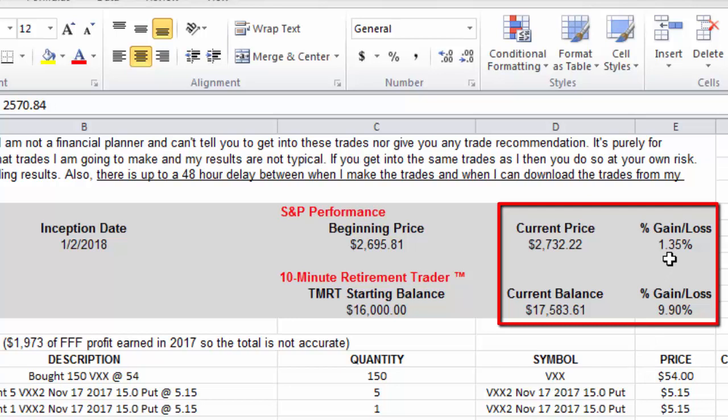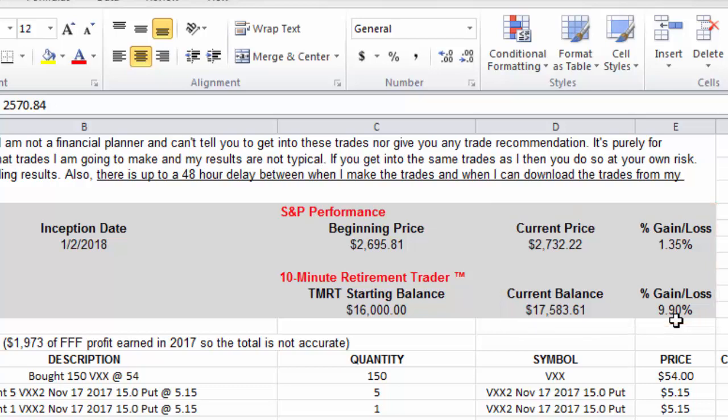So here's where the account stands mid-February. The market is up 1% for the year. My account is up 9%, almost 10%, 9.9%, so about 10%. This is booked profit. This is profit I have actually already earned that is protected because it's not out in the market right now. So this is where I stand mid-month. Again, I don't know where I'll be at the end of February. I could lose it all, or I have some open trades here.